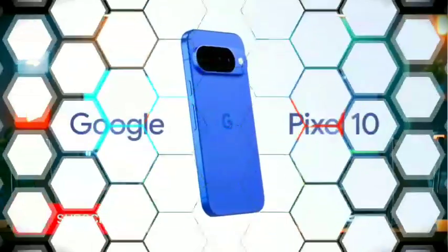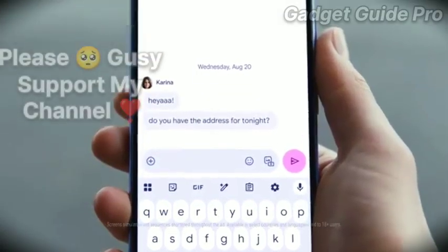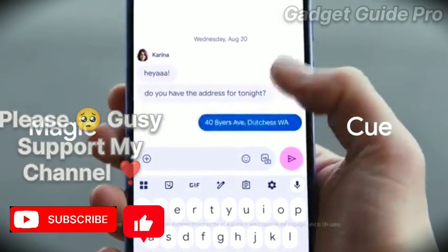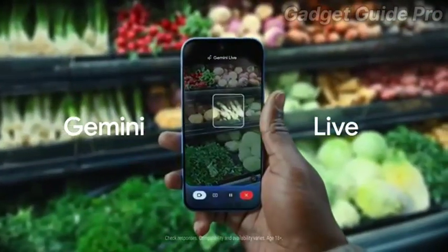So let's go. The Pixel 10 looks sleek with similar bezels and slightly curved edges that feel premium without being slippery. It's lighter than the iPhone 16 Pro, and the new matte glass finish resists smudges and fingerprints, which has been a complaint for every reviewer. This is where Google fixes it hard.